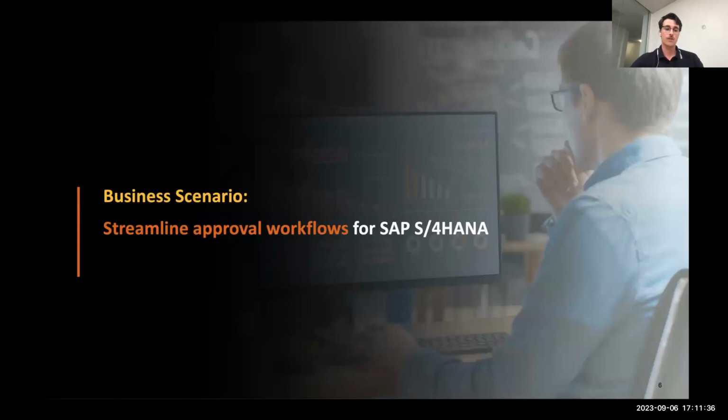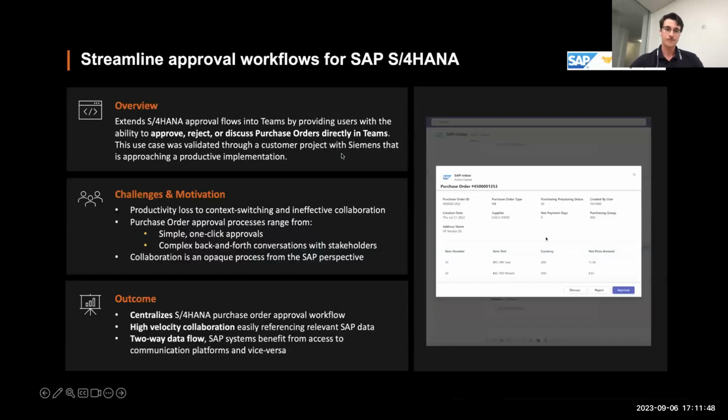Here, we'll start talking about a business scenario that's relevant to this mission. I think it'll become a little bit more clear once we actually introduce the mission, but the business scenario is streamlining approval workflows for SAP S/4HANA. So what does this business scenario entail, and what does this use case essentially boil down to? Well, we want to provide users with the ability to approve, reject, or discuss purchase orders directly in Teams. So again, we want to get rid of that context switching for simple actions like reviewing a purchase order and simply enable business users to take those actions in Teams.